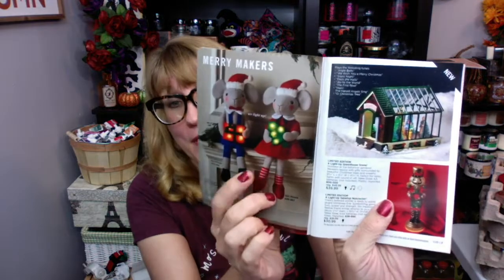Oh yeah, see look, in campaign 25 they do still have the mice and the greenhouse. I was a little bit worried about that. I was like, oh my gosh, are they going to have it? But Avon has been known sometimes to sell stuff out if it's super popular. So definitely, if you really want something, I would get it earlier rather than later. But I'm glad to see that it is in campaign 25. That makes me happy.